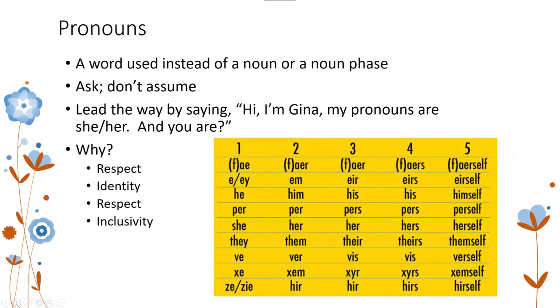One thing that's changed over time is pronouns. For me, I think it's easy to say, "Hi, I'm Gina. My pronouns are she, her. And what's your name?"